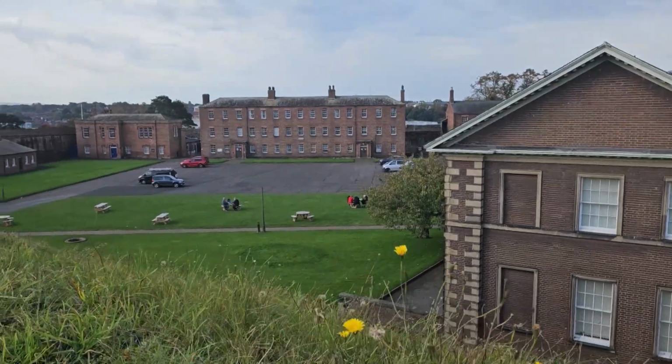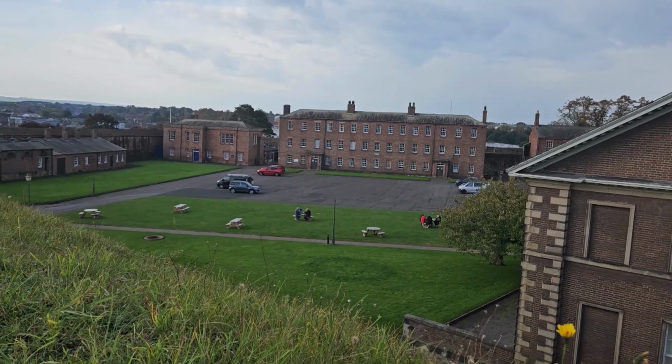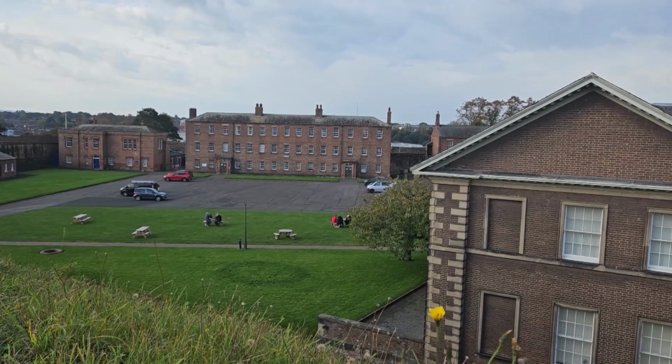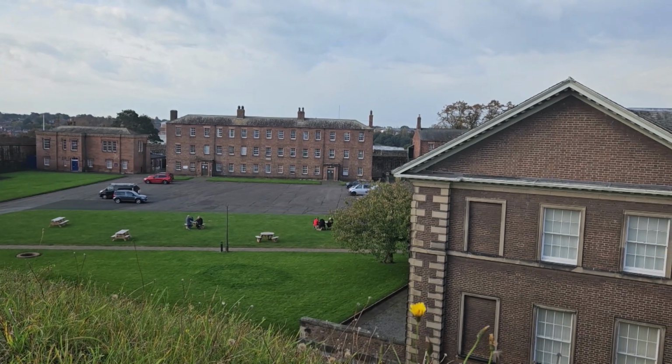One of the things that's really quite interesting, and I'll flip you around in a minute, is because it's been used for so long, it's got quite a lot of newer buildings. So this building here was built in 1881, so it's more Victorian. And if I flip you round so that you can see over the courtyard of the castle, there's a lot of these more modern buildings, again probably still Victorian.